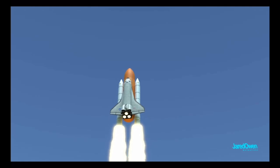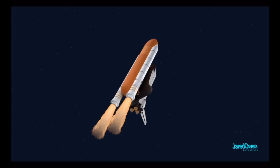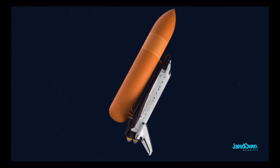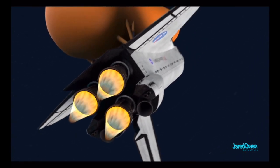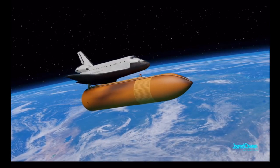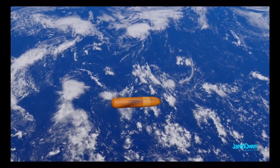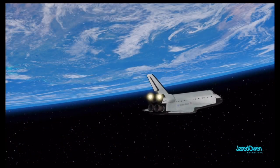The 2 SRBs did most of the work for the first 2 minutes. At that point, they were detached and fell back down to the Earth, where they would be recovered and used for a future mission. The 3 main engines are on their own for the next 6.5 minutes. After that, the orange external tank was separated and it fell down to the Earth, where it burned up in the atmosphere.